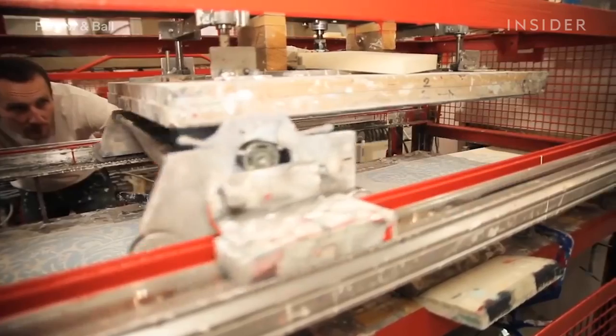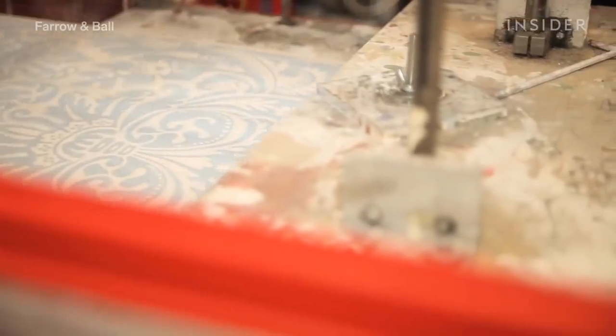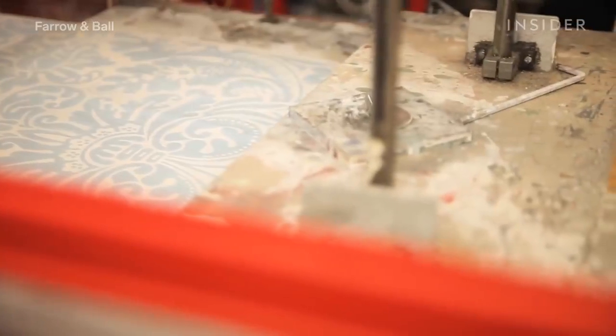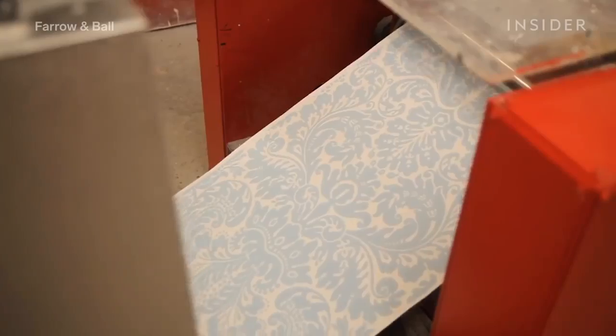Firstly, the designs are carved onto printing blocks. Then the edge surface of the block is covered in paint with a roller. This block is pressed onto the paper to print the pattern and is then pulled away, and the paper is left to dry.